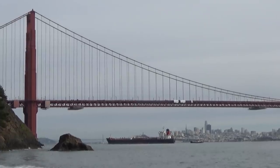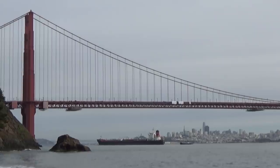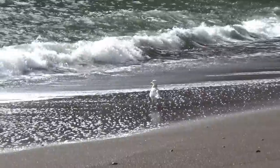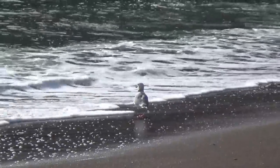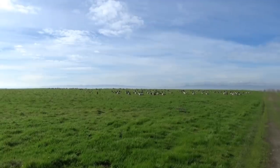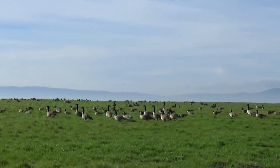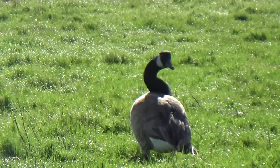Today I've come to visit some of the little bays around San Francisco. So let's go for a little explore and see what we can find. So the first thing we've got here is a big flock of Canada geese. I'm sure we're going to see some beautiful wildlife today, as well as perhaps finding a few bits and pieces.